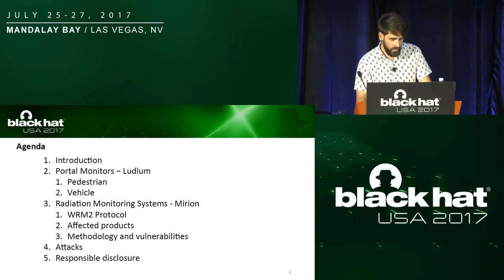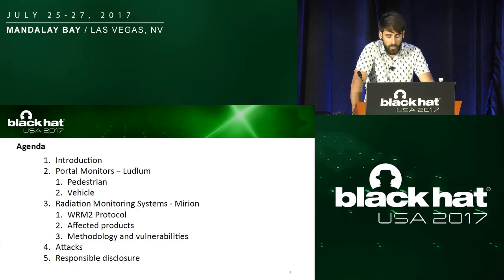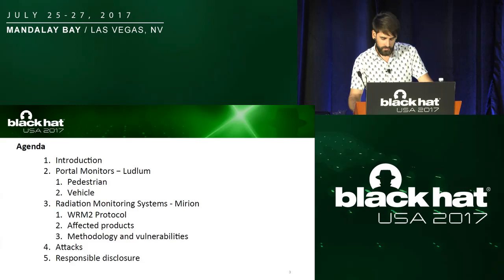Then we'll move to talk about portal monitors from Ludlum, pedestrian and vehicle portal monitors, and then we'll move to radiation monitoring systems, this time from Mirion. We'll talk about the WRM2 protocol, the affected products, methodology, and vulnerabilities. We'll elaborate some attack scenarios, and finally, we'll have some words on the always interesting responsible disclosure topic.